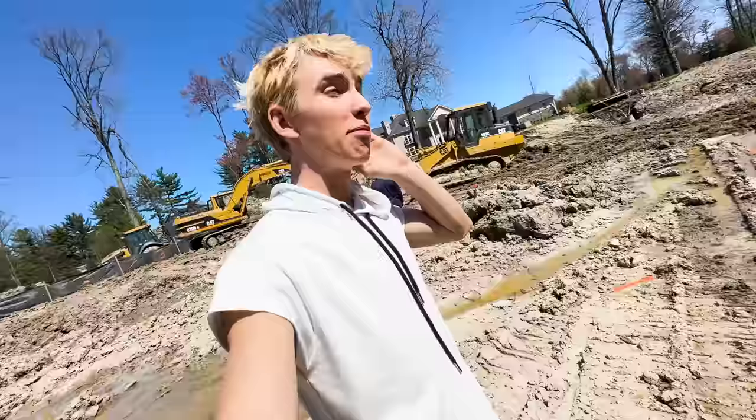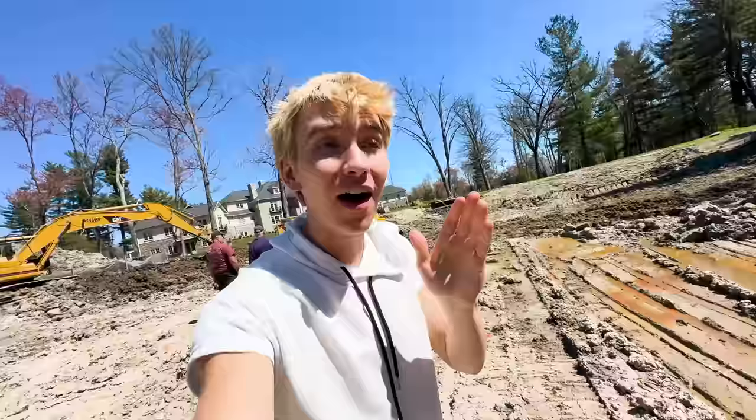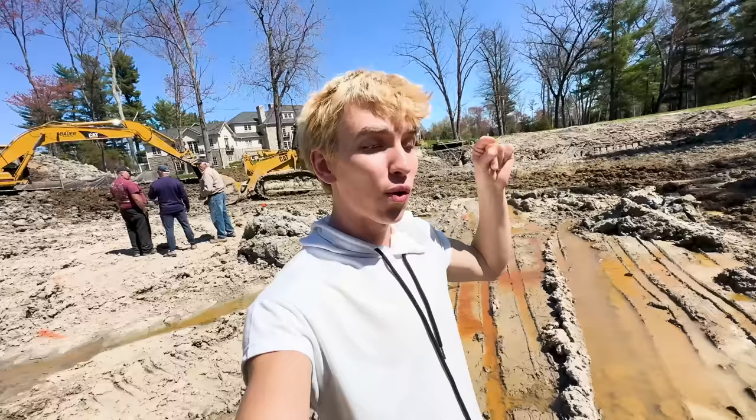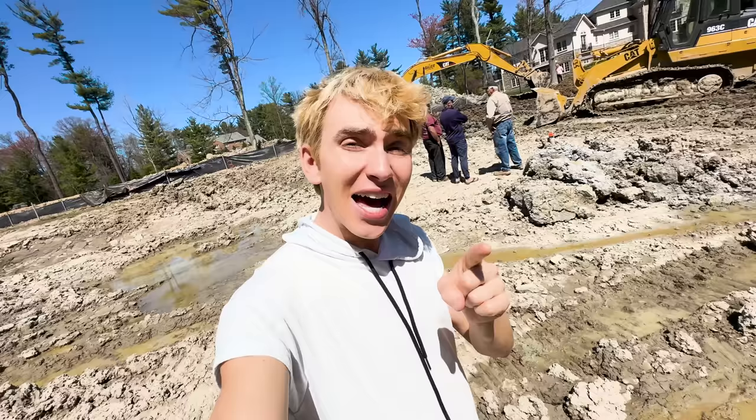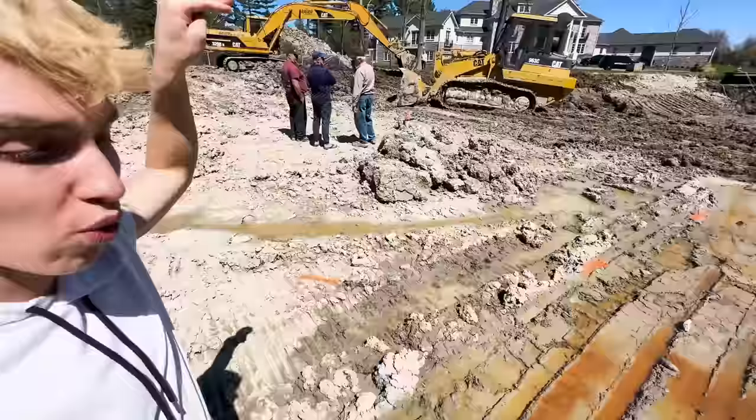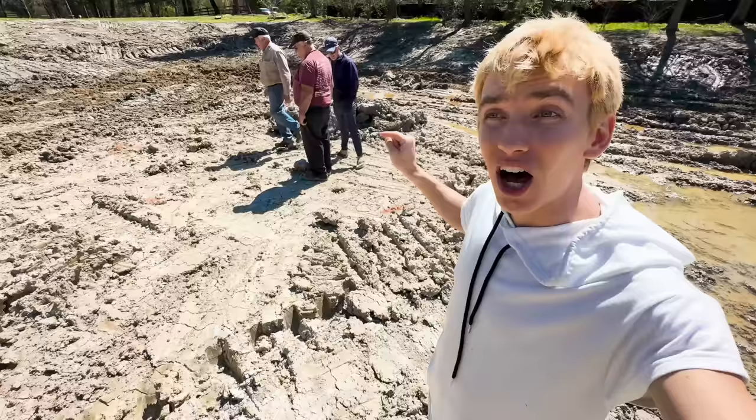But before we do that, I am currently in the bottom of what is going to be my backyard pond. And this is the only time I'm ever going to see a pond completely drained and the only time I'm ever going to be sitting at the bottom. Right now, I would be 6 feet underwater if this pond was filled with water. And not only that, but we were in the process of making an island. So these orange spray paint lines is where the circle island is gonna go, right smack dab in the center of this pond.